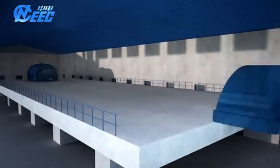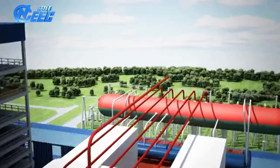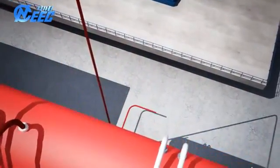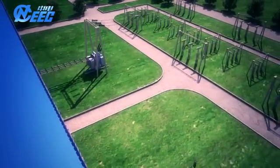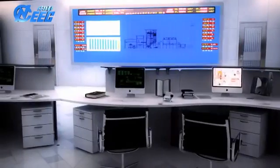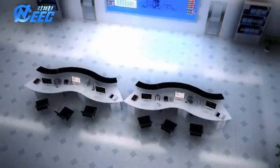The steam turbine used in this power plant is of condensing type, and the generator is air-cooled with a brushless excitation system. The main transformer is oil-immersed and air-cooled type, and the electrical wiring is in double loops. DCS is adopted in this power plant for controlling the boiler, turbine, and generator. The instrumentation and controls of 2 units are arranged in one common control room.